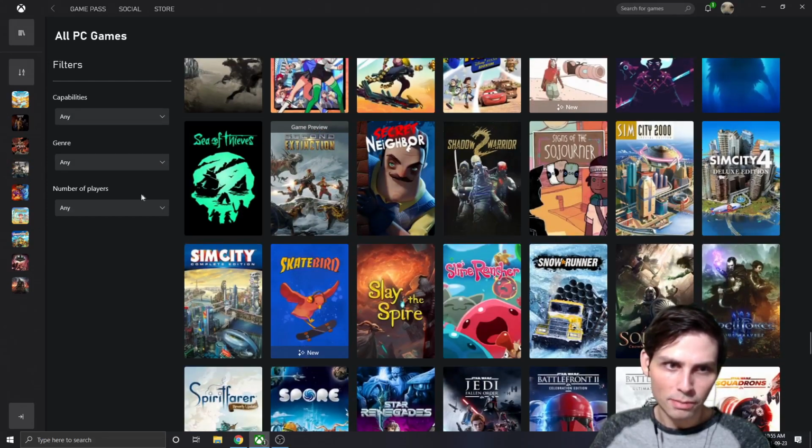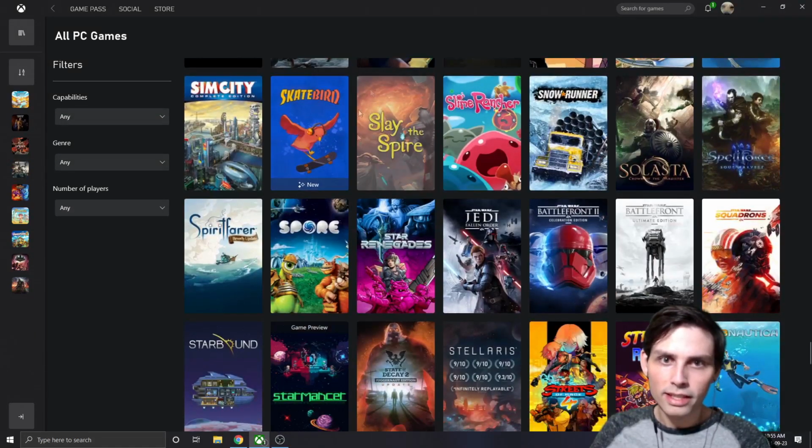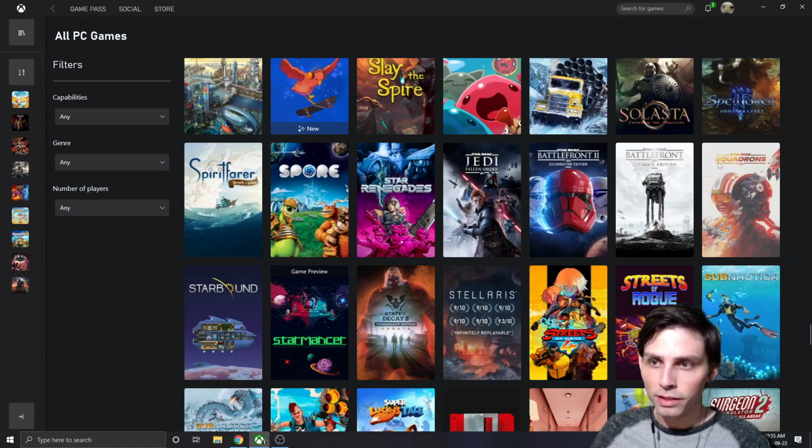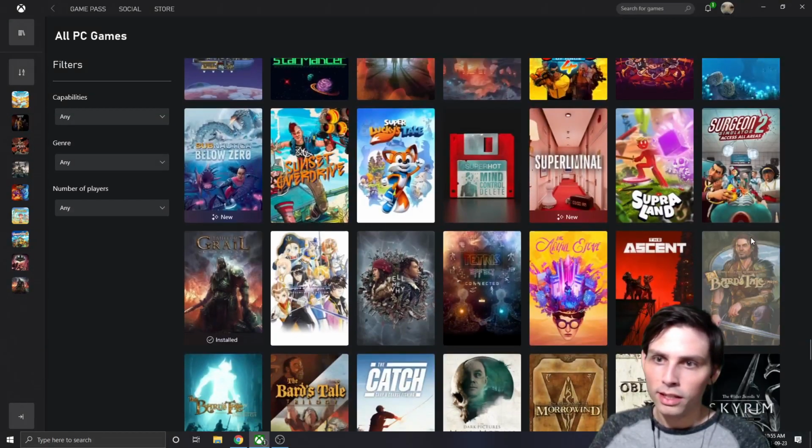Like, so many indie games were passing by. Secret Neighbors, Sea of Thieves, Slay the Spire, incredibly popular game. I love this game. Star Wars Jedi Fallen Order, as well as Battlefront 2, and Squadron. So we got some really cool Star Wars games here as well.